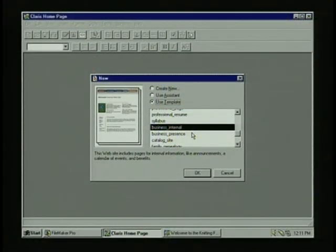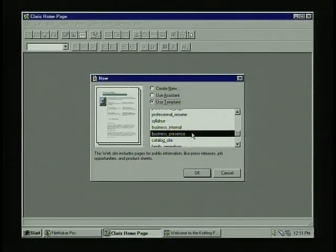Where do I begin? Well, the easiest place to begin is with one of our templates. We include 45 templates for getting a business or a person on the web. So a template is what? The entire website laid out with just blanks for me to fill in? Exactly. So we could create a catalog or an intranet or give our business a look and feel.